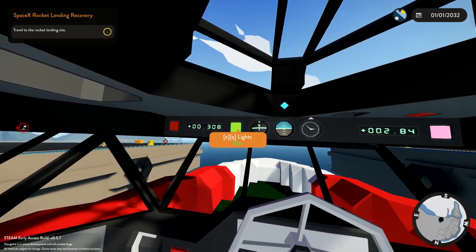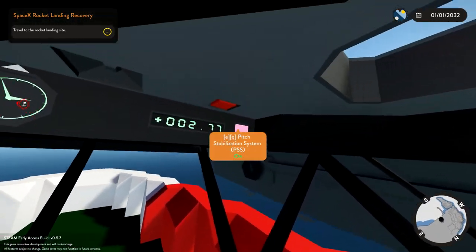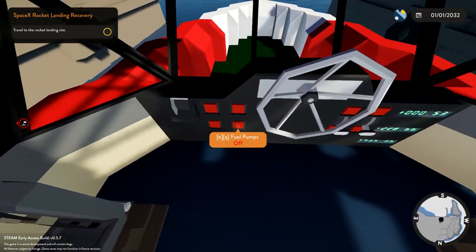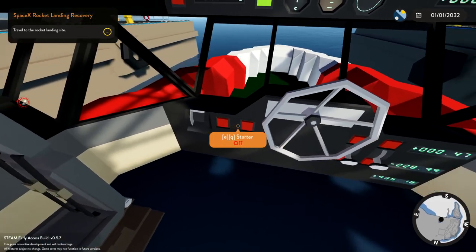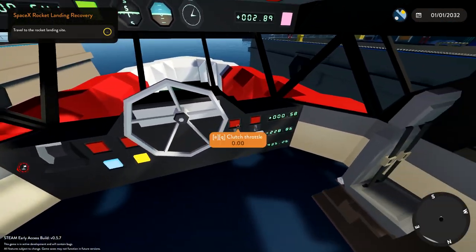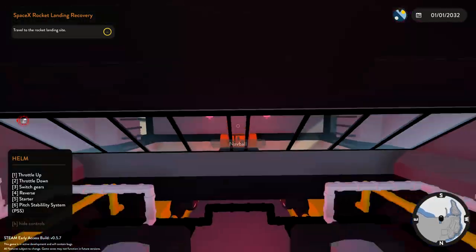We need to be able to turn this thing on, though, so I don't actually know how you do it. We got clutch. We got throttle. We've got a pitch system. We've got an ocean floor proximity system. We got the starter, fuel pumps. All right, okay, coolant pumps. We'll go ahead and turn those on. We'll turn the starter on and the throttle. And there we go. All right, cool. Full throttle. Let's go. Yeah, beautiful.